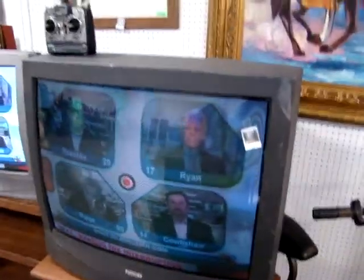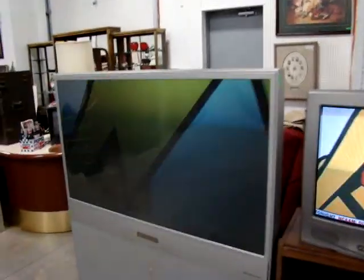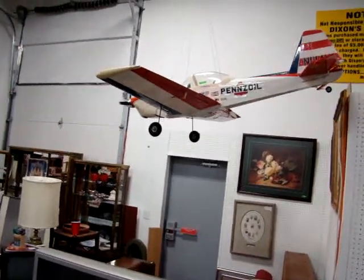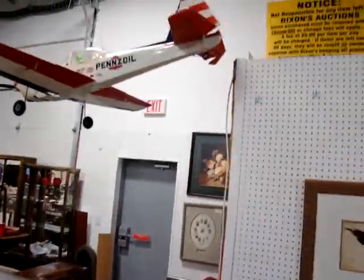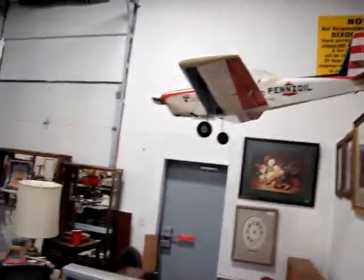We have a Razor scooter with the charger. Three TVs in the sale. Look at a nice projection TV. Also have a Pennzoil gas-powered airplane with remote control. There's the remote. All it needs is gas, and you're all set for a great weekend down at the beach flying your plane.